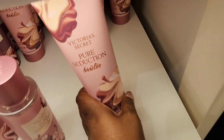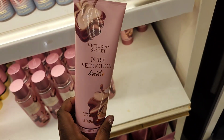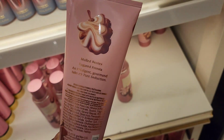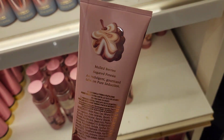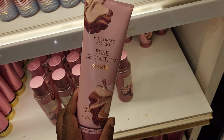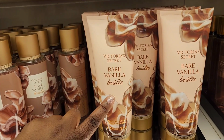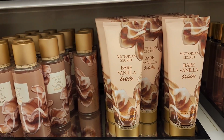So guys, to be honest, if you want more scent, I would stick with the OG. This kind of reminds me of the Bliss collection, but the Bliss collection was more powdery and this one is sweeter and creamier, but they're both light. Nothing to go running to the store for, but Bare Vanilla Brulee was my favorite.